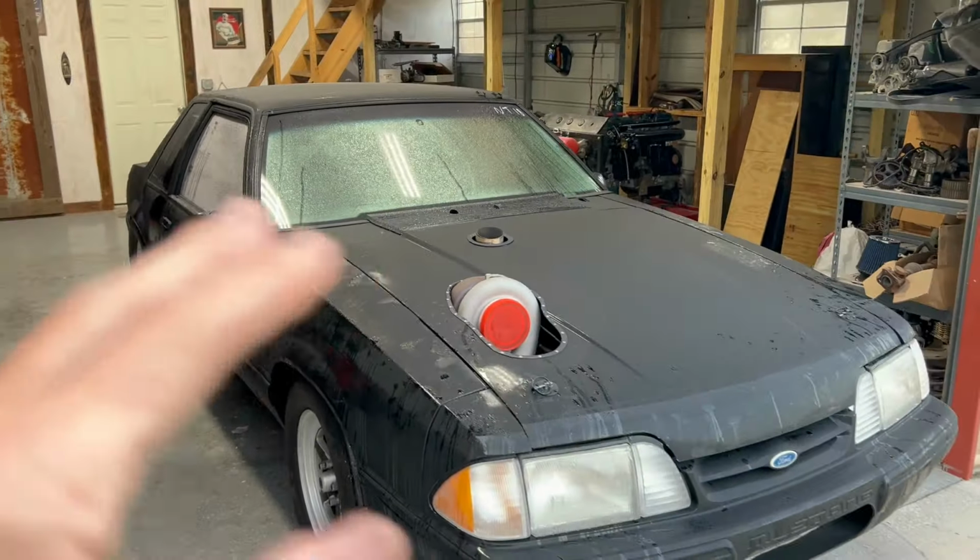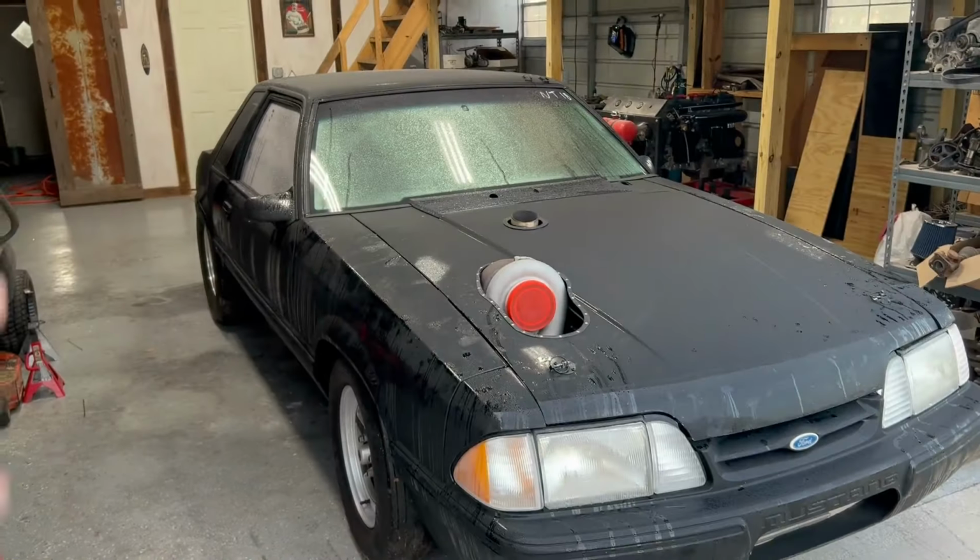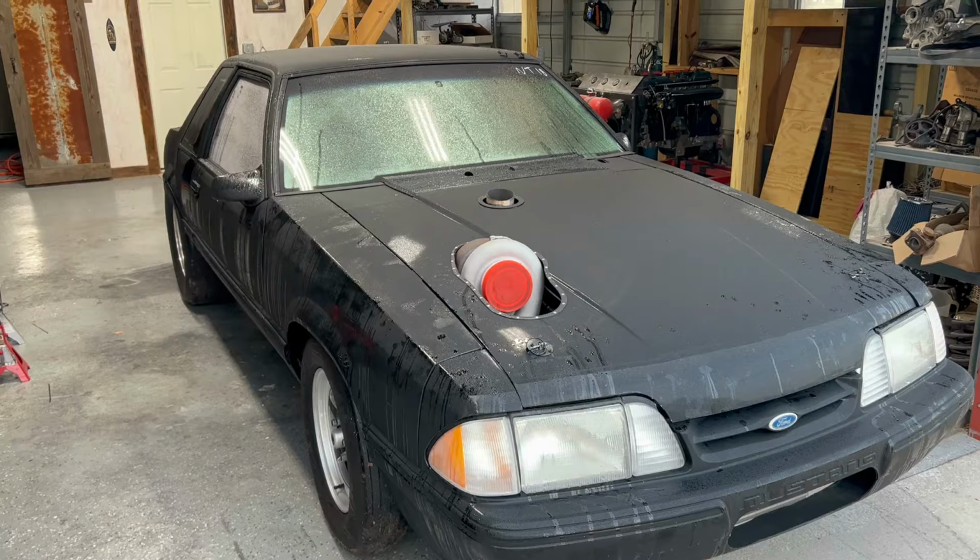But I can tell you that in the log, it made around 42 pounds of boost with nitrous on top, and it stuck the whole way. So it made a lot of power. Let's just say that. I have no idea how much. I've never dynoed this car, so I know it was making some serious power.